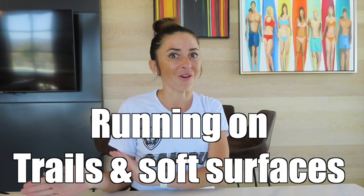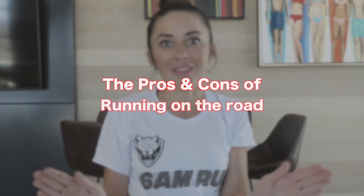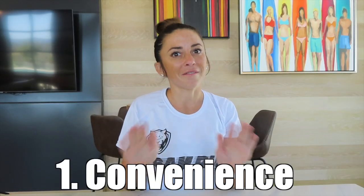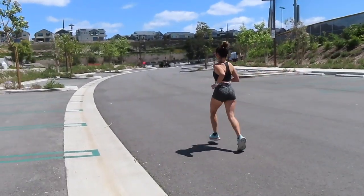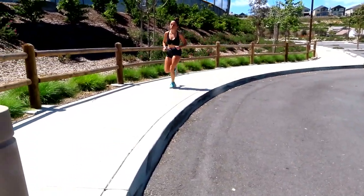Now that we've talked about the pros and cons of running on trails and soft surfaces, we are going to talk about the pros and the cons of running on the road. The number 1 pro is convenience, so kind of the opposite of the inconvenience for trail running. You can just walk out your door. You can run anywhere. If you go on a vacation, you can explore where you are. You can just head out, hit the pavement, and go for your run.